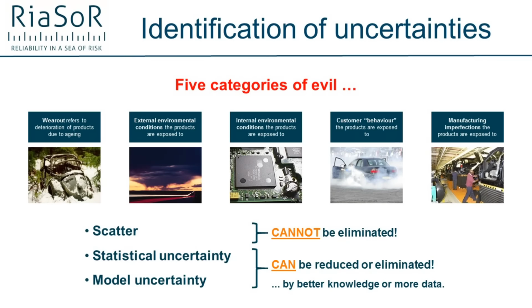And what is important here, or why we want to distinguish between these, is because the scatter, that is the random variation, cannot be eliminated. In some cases, we can control it, for example, by setting the tolerances in our design, or choosing the material quality. But it cannot be eliminated.